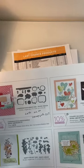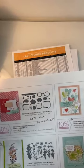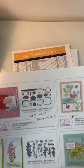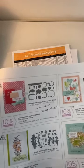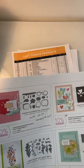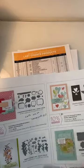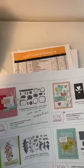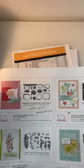And the Eden's Delight bundle is going to stay. Something I'm going to say: if I don't mention it, they're going to stay, but up to May 1st, you can get the 10% discount for the bundle purchase. After May 2nd, this is going to be sale, and the die and the stamp set will be sold separately. So if you want to get the 10% discount, it is time to get it.